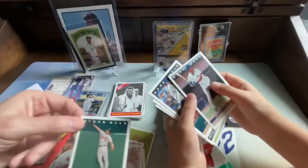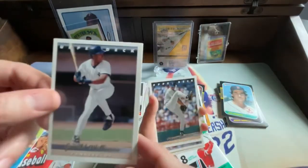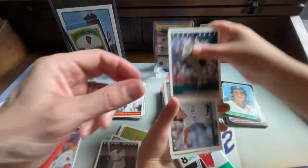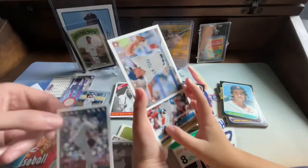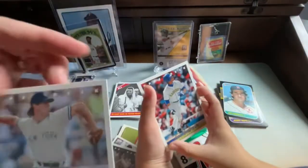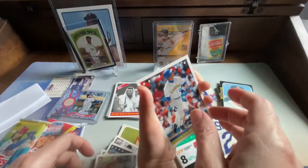Look at this. Joel Skinner trying to rob a home run from someone there. Gerald Williams and the Yankees there. Matt Guthrie. Okay. Awesome. Oh, you got an awesome one there, Leah. This one? Steve Farr.